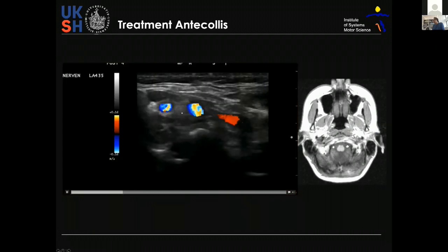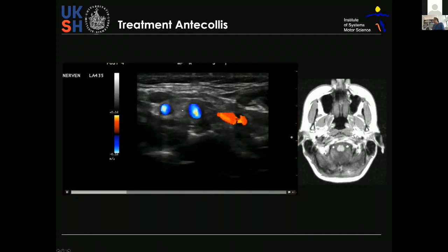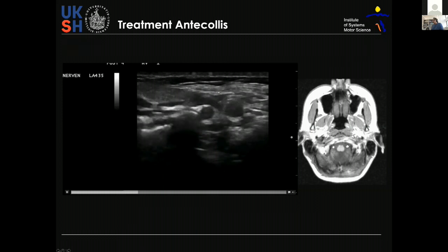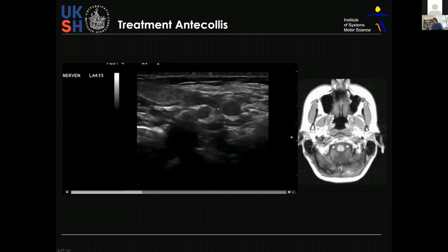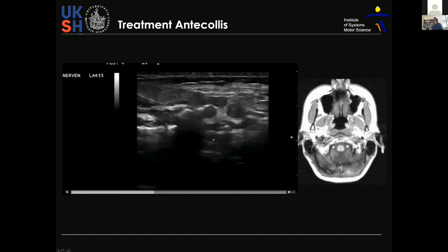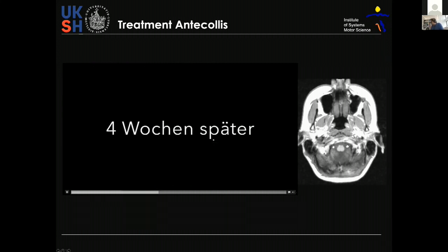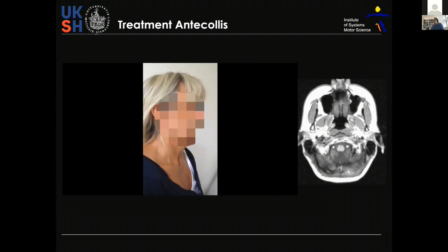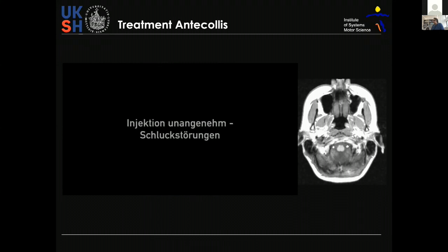So this is another machine, and these are the 2 branches of the carotid artery, and this is the direction of the injection in this lady. Here you see an artifact of the needle, which is hard to see, especially with all the tremor, and injected here. I did this 2 times, and 4 weeks later she reported that the tremor was very much better, but the injection was a little bit unpleasant, and she reported swallowing problems.